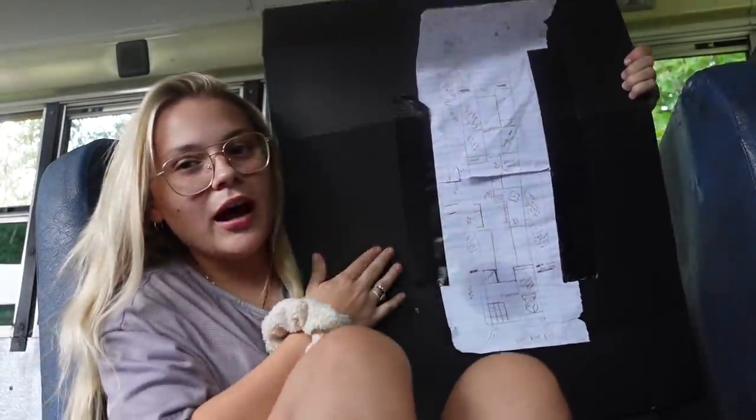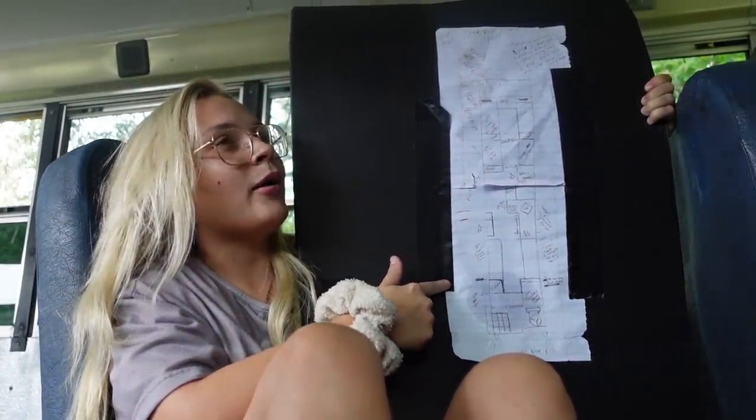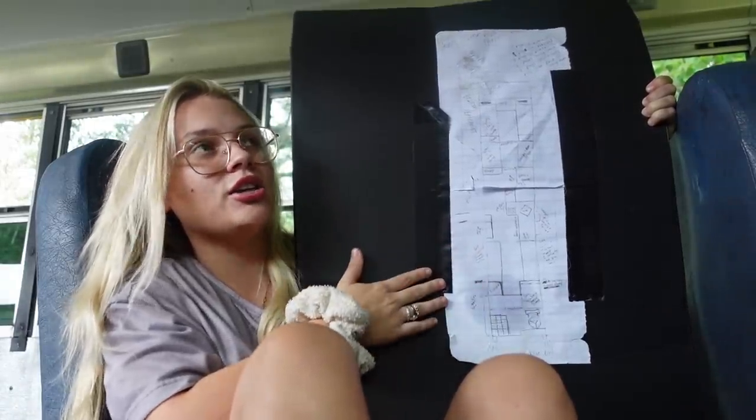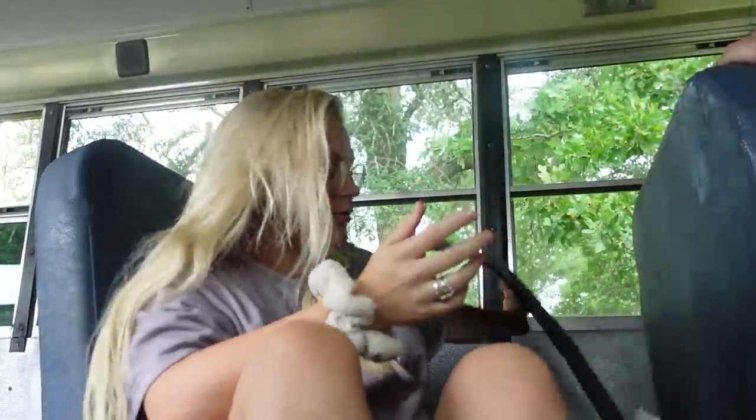So this is, I don't know if we've shown this to you guys yet, but Garrick drew this up probably about a month ago or so when we were trying to figure out how we wanted the bus layout. Some things have changed, but this is pretty much how it's gonna be. So we're gonna tape everything off so we can see how it's gonna be in the bus, and we might have some changes here and there, but we'll see.